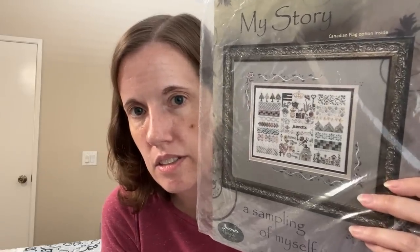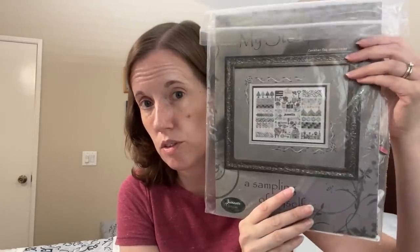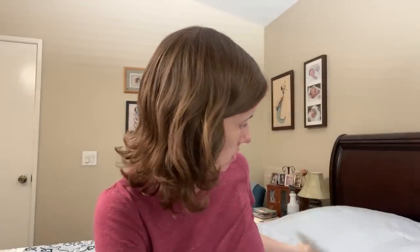Let's see, My Story by Jeanette Douglas. This is a fun one that's just chock full of specialty stitches, and I've chosen all my own colors that are close to what's called for, and I don't know that I've worked on this any... Oh, I have! Okay, based on what I saw yesterday when I rewatched my WIP parade from last year, I have done a little bit on this one. That's exciting. This is on lamb's wool linen, 32 count.